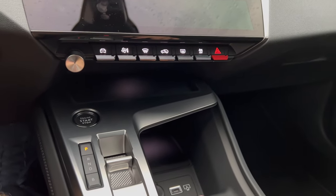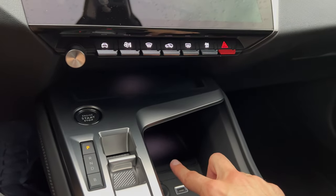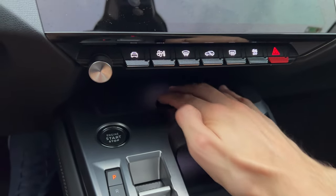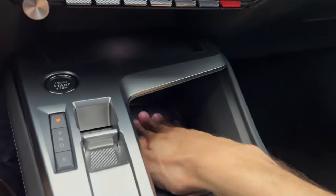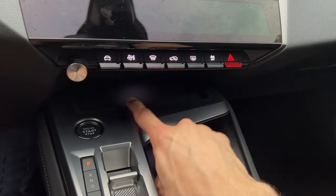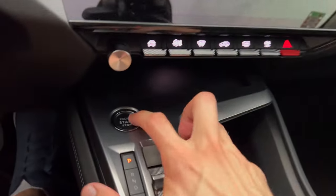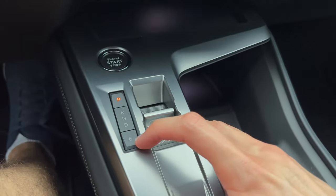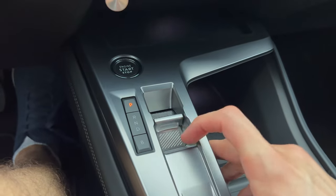Now, these LED lights kind of flash on the camera, but they're not flashing in person. There, this is rubberized, so you can put a smartphone there or there. It's also rubberized at the bottom. You can get, in the GT pack, a wireless charger on the top. There is your start stop engine button there. Park, and B is for recuperation.